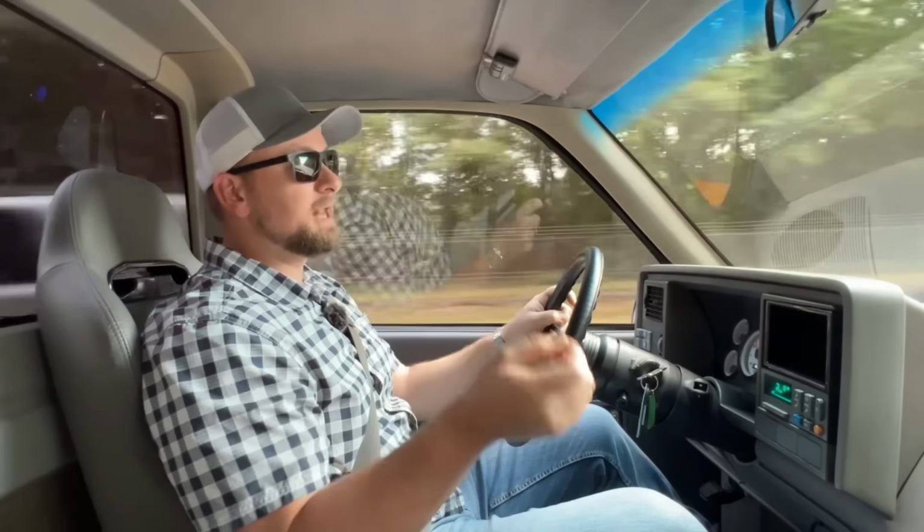You do have an upgraded serpentine system here from Holley, and it's all done in black to give it that really clean look and to match the theme of the truck. You got power disc brakes, cold AC, ceramic coated, long tube headers. Trying to think of anything else that I'm missing.